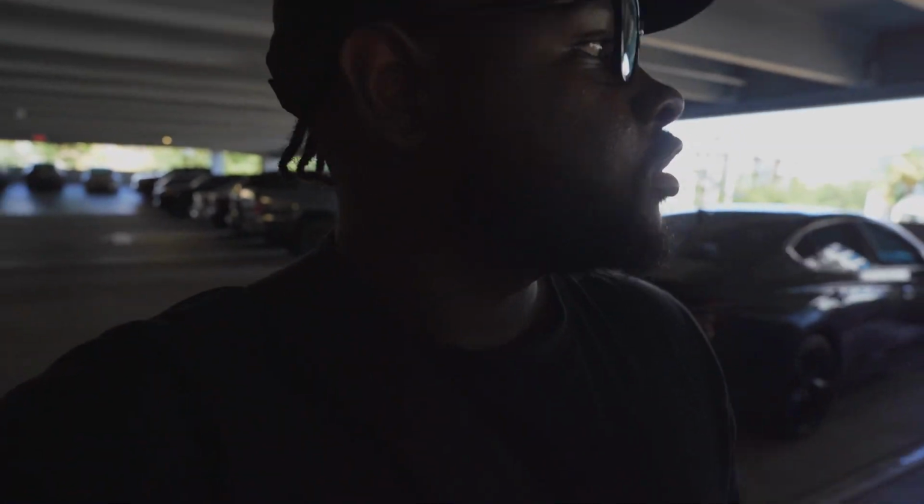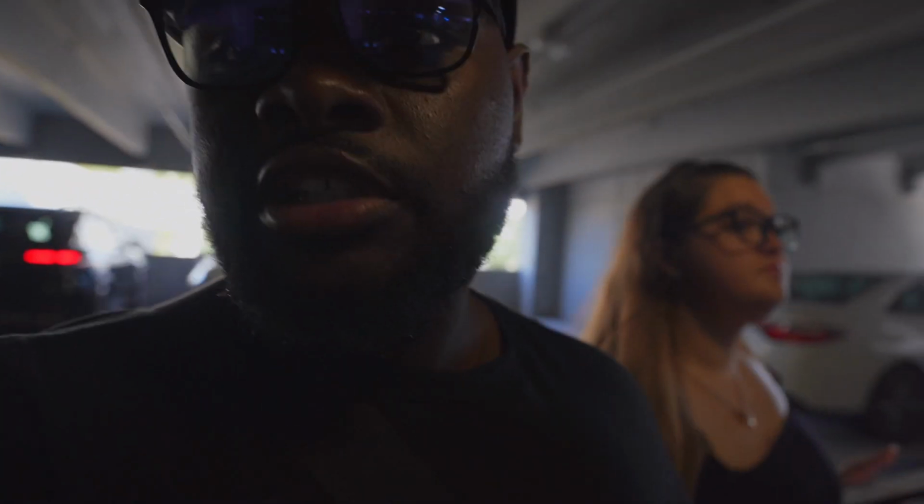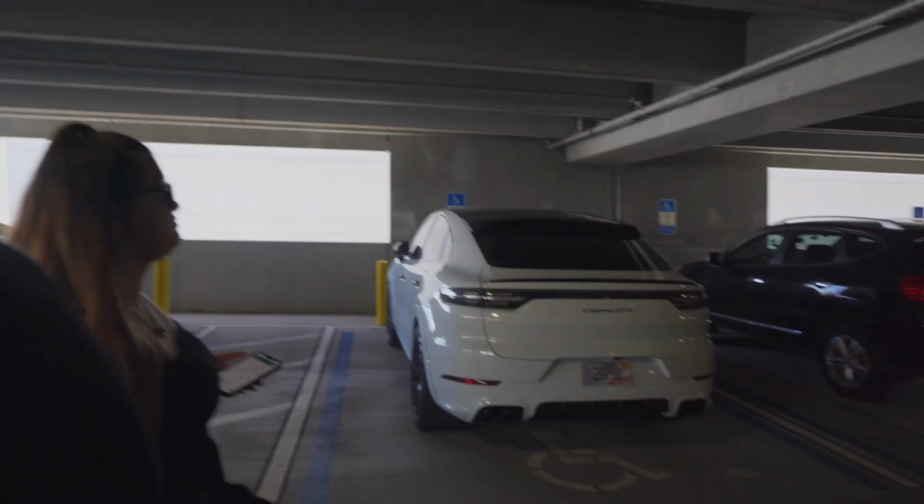Some units. We about to see what this looks like. I want a high-rise vibe. I know these high-rises, they be wanting you to pay $5,000 for no square footage. We not doing that. They got some shit in here too. You know what I'm saying?